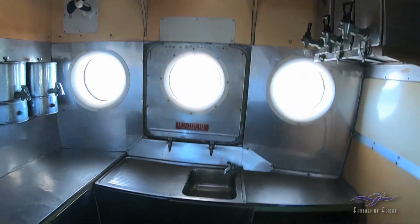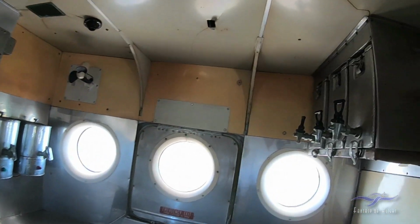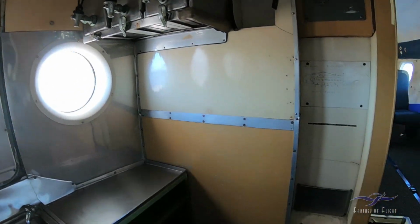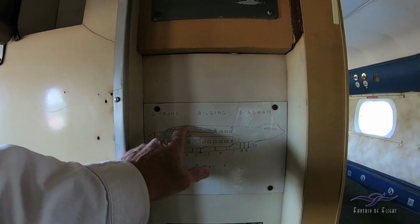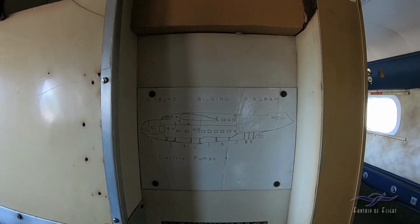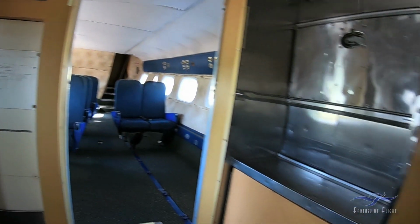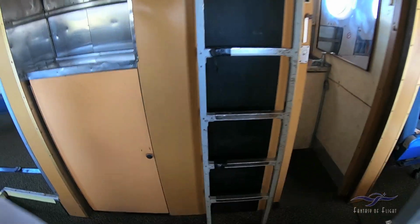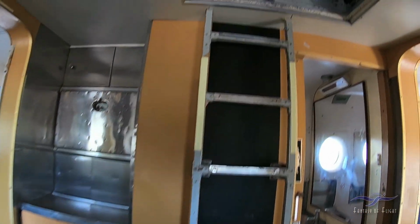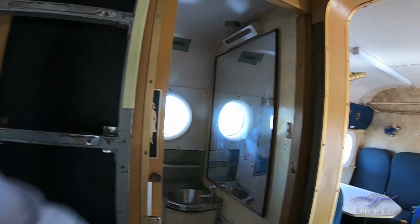This is the little galley. So we've got coffee and things like that we can store and all that kind of stuff. There's a little thing here, the bilging diagram. Unfortunately, at my age, I tend to bilge a little more than I would like to. This here is going to be the downstairs way to, oh, how about that? Look at that. I was wrong. The women get the bigger one. Whatever happened to potty parity?